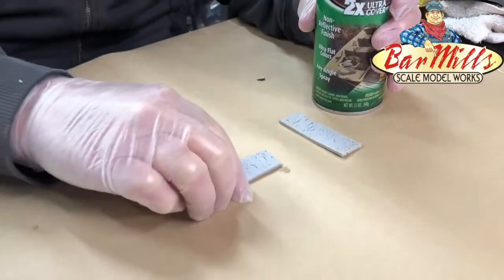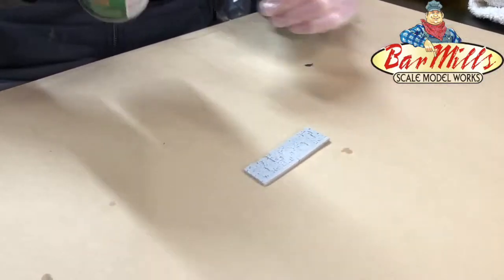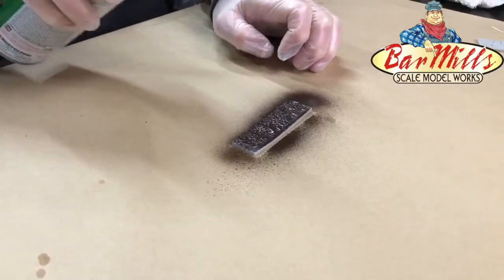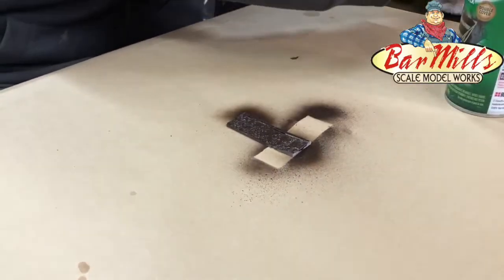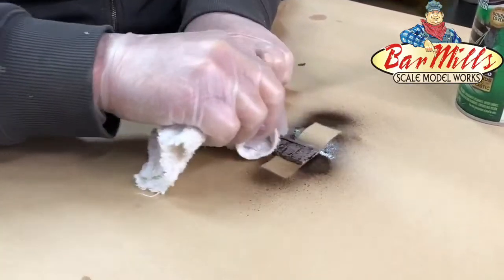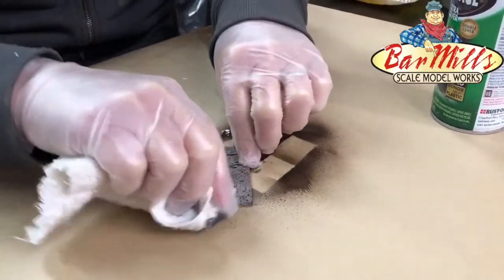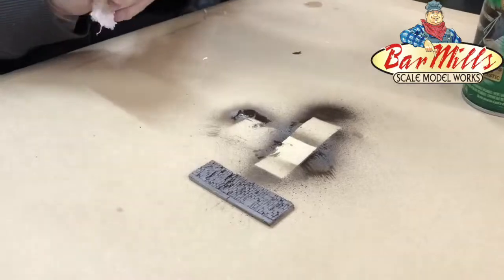So I'm going to move this out of the way, and I'm going to spray it like this. Then I'm going to take a piece of terry cloth and rub off across the top surface, like that. Just like that. And then I'm going to set it aside and let it dry.